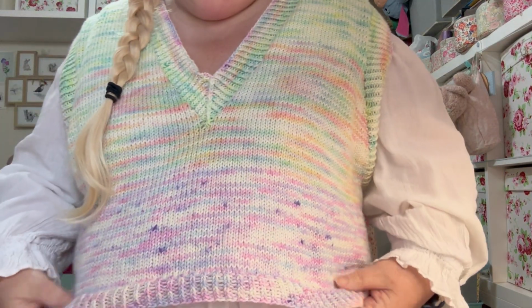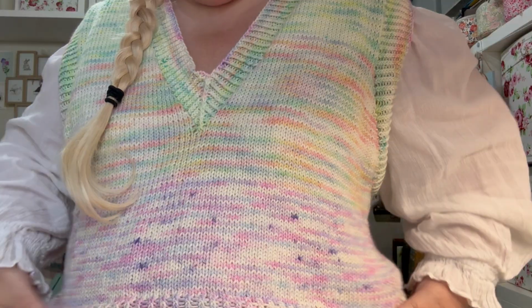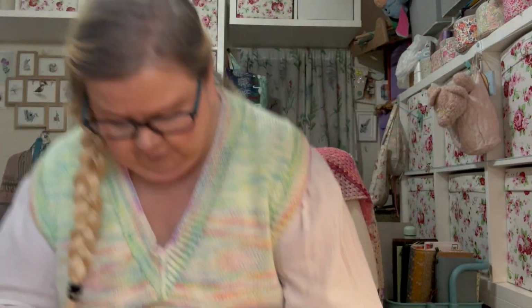Luckily, I don't mind wearing wacky colours. I don't mean the colours themselves are wacky. They're just possibly a bit wacky as to how I put them together. I did kind of fade into them, but you really can't see the fade. It's not as obvious in real life as it is on the camera, because you can see a bit more of the fade in real life, but on camera it doesn't really do it justice. It's quite a stark contrast, which it's not in real life.